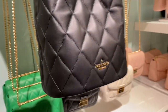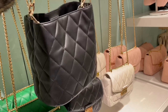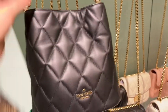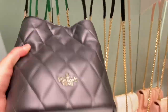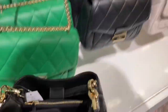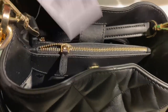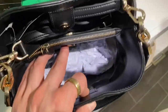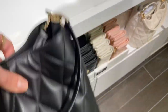Here we got the Carey Bucket Bag. The quilted Carey Bucket Bag. I don't think the quilting translates well in the bucket bag. As you can see, it just distorts the diamonds and it doesn't look as nice as it does on all the other styles that we just saw. It's cute though, it works, but definitely not for me. $529 as well. It looks like a really roomy bag, so there's a plus to it.